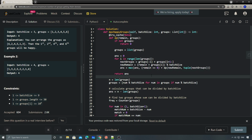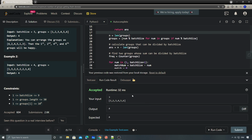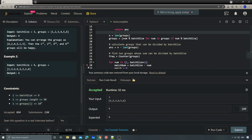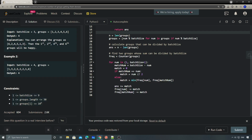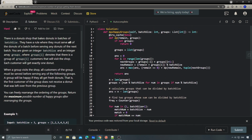Yeah, I think that's pretty much it. So let's try to run the code here. Accept it. All right, submit. Cool, so it passed. Yeah, that's basically it.